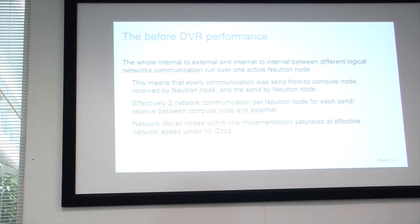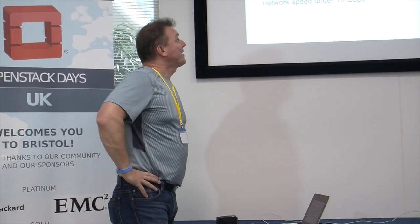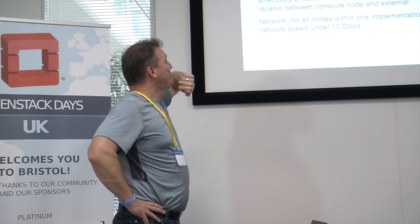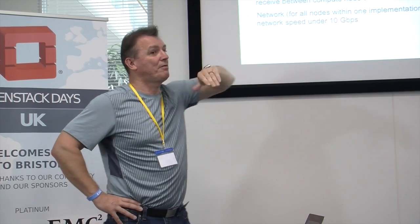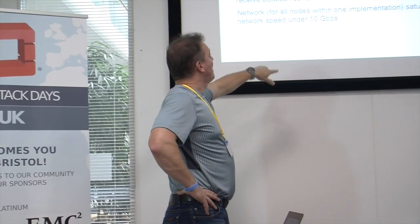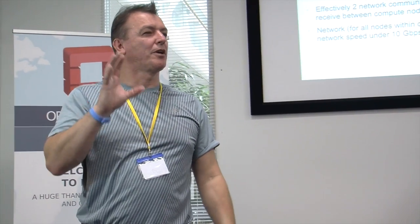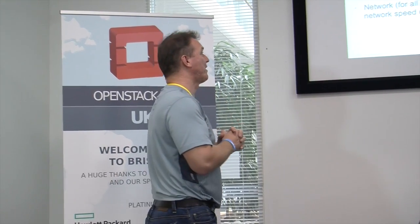So before the DVR experience, like I said before, every communication was sent from and to the compute node. Effectively, we had at least 2 network communications per neutron node for each send and receive, in some cases even 3. And we had saturated our network at under 10 gig per second. It was actually in the area of about 8.2 gig per second. This is the maximum that we achieved between those two systems. We didn't have any bottlenecks on the hardware anywhere. The only bottleneck was the single neutron gateway. Okay, this was the bottleneck, and this just blocked everything here. Then we implemented DVR, which, like I said, software update, no reconfiguration of anything else.